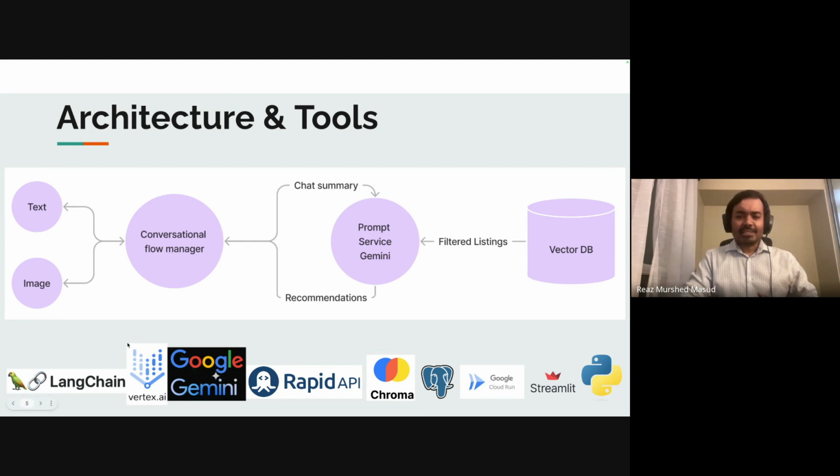All the available listings from different areas are vectorized in a database that powers our prompt service to look into a filtered set of listings. We used technologies like LangChain, ChromaDB, Vertex AI, and we hosted our services in Google Cloud.